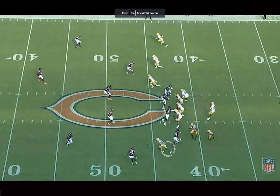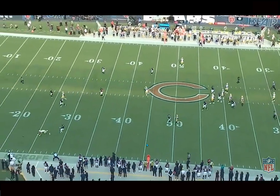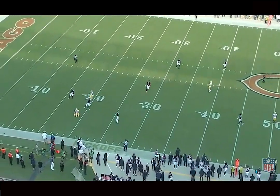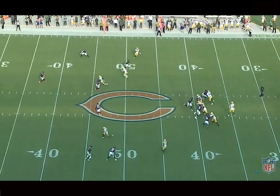Bears kind of lose Musgrave on this target right here. It ends up being incompleted. Like, they're running cover 6, but the safety and DB get a little bit confused. Just miscommunication. And you can see the speed on the corner route to get there.